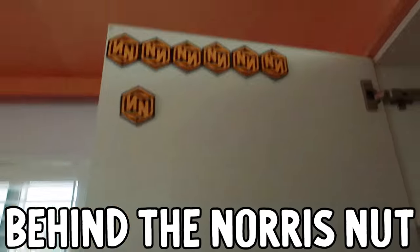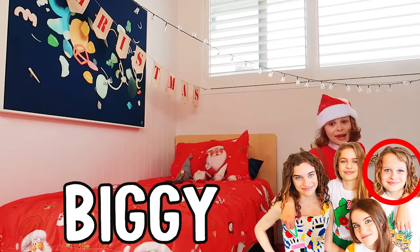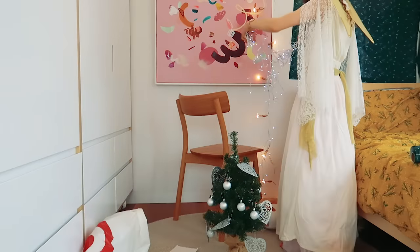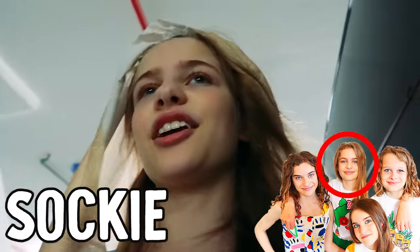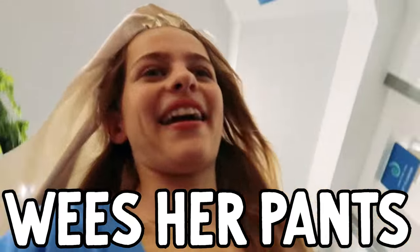There's blue tack behind the Norris Nuts tags. Vacuum up everywhere. Where are we going? To McDonald's. No, you get blue tack, smock. Oh my gosh, the lights look so sick. I'm so happy I get to go out in public just like this again. And since Mum's had like 6 kids, knowing when she runs, she sometimes weighs her pin.